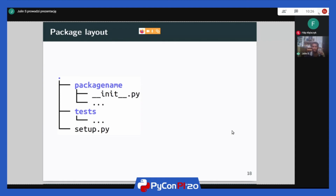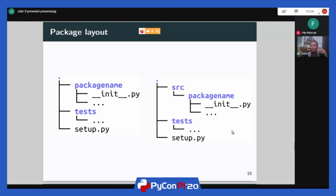And because of the way, we'll get to that later. And we have the src layout, where in contrast to the flat layout, the source code is isolated from the test directory by means of an additional nested directory.